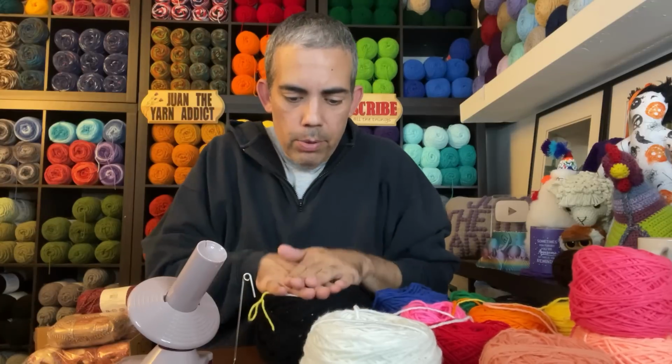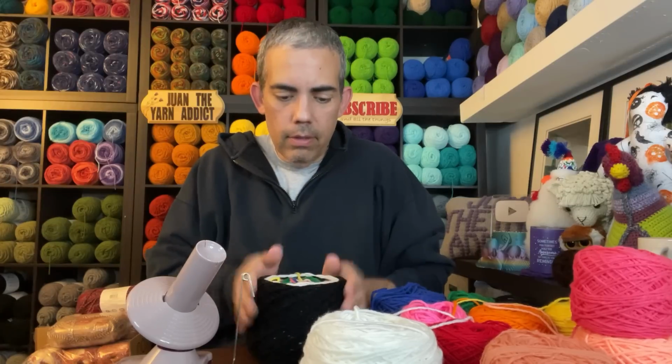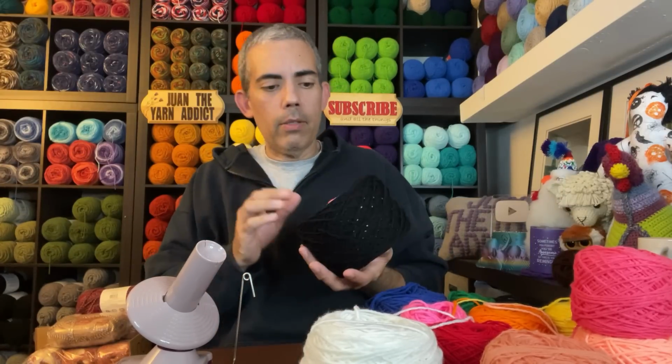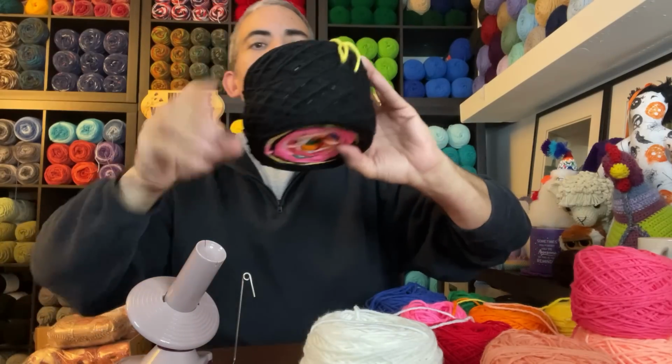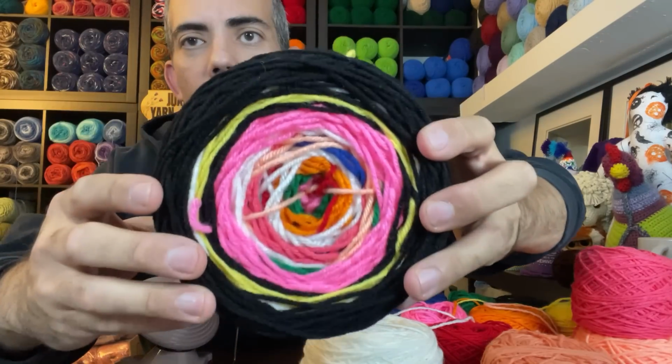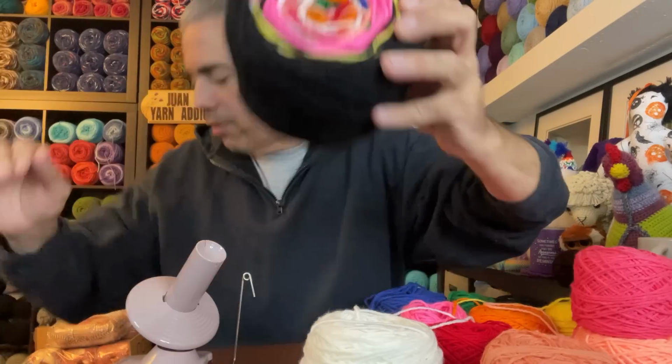Squeeze it like this and push down like this. Squeeze like in. I don't know why I'm making those noises. So we have this cake here. Now, it's still nice. I don't know exactly what happened here, but that's fine.